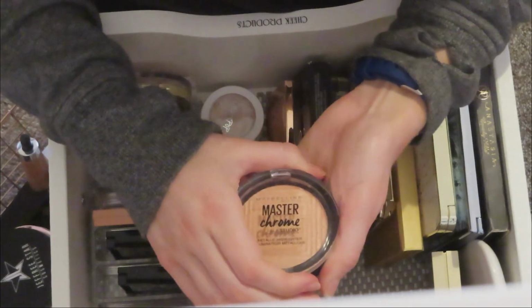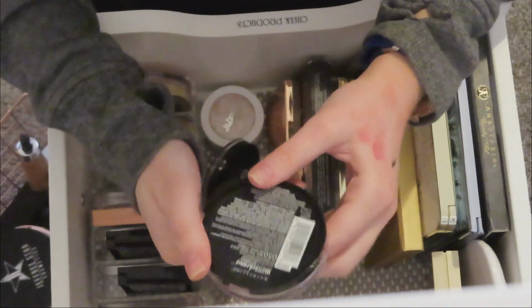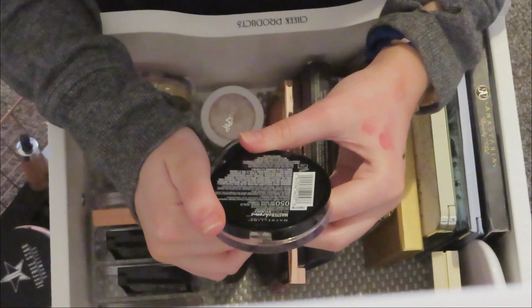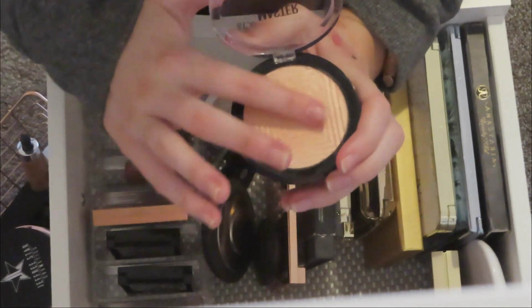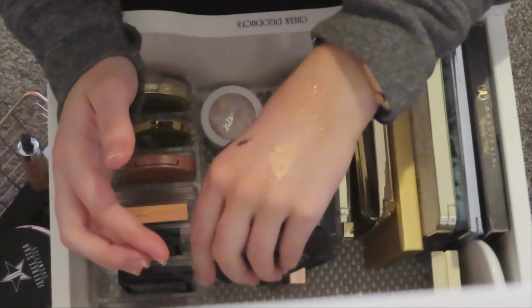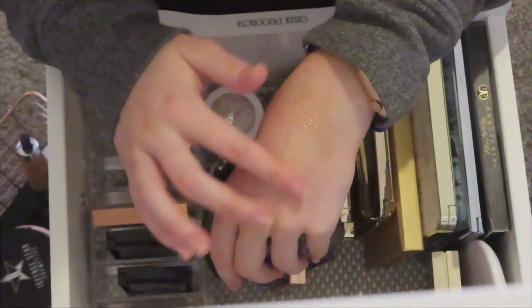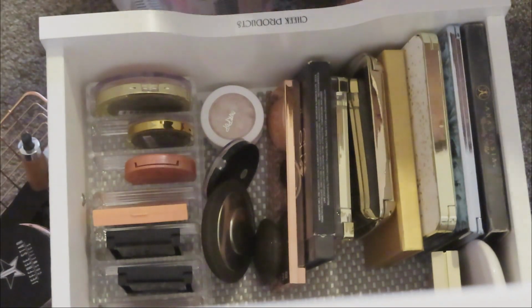This one is the Maybelline Master Chrome Rose Gold Color Highlighter. And honestly, I just don't wear it. It's a little too dark for me. Even when I have fake tan, which is like now, it's just really dark. It doesn't really give me a lot of shine over my skin. It almost casts it. So I'm going to get rid of that and give it to a new home. I've used it like once.